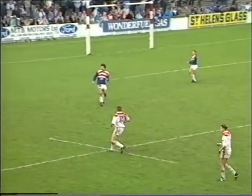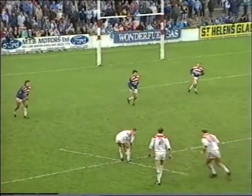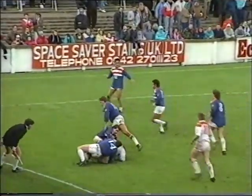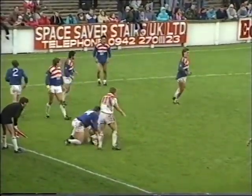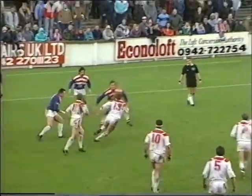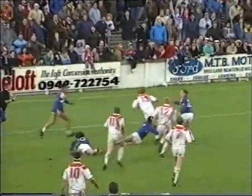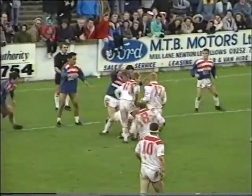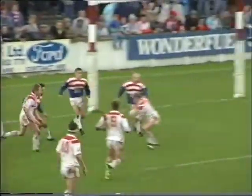On the Wakefield 25. Got to get points on the board here now before half time. Tony Burke steaming up this left hand touchline. Murray Dwyer attacked in half back. Burke finally plays the ball on to Martin, driving for the line, heading away for his brace of tries. Just brought down short. Tremendous break from Martin there.